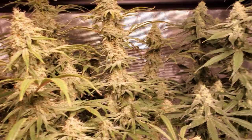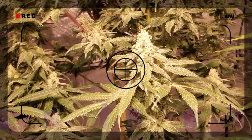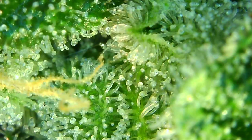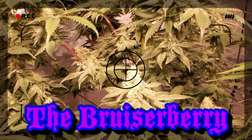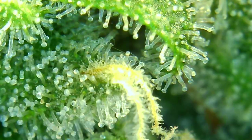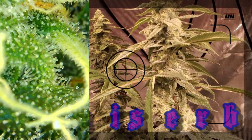And the bruiser berry. Now the bruiser berry has got a stinky smell of the dankest dank, but the sweetest berries that I've ever smelt on any plant. This cross between the blackberry mouth from Jordan of the Island and DJ Short's blueberry, we have created a frosty monster. This thing sprouted up to 4.7 feet tall. Her buds are filling in beautifully.